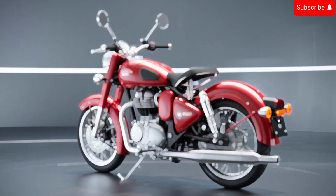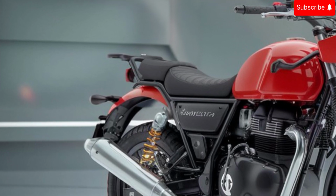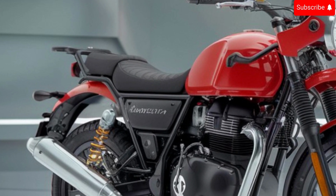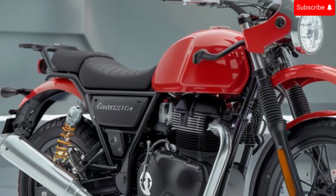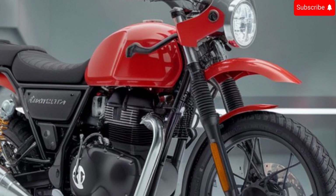Additionally, the Himalayan 450 comes with Bluetooth connectivity, so you can pair your phone and access navigation, calls, and music directly from the display. This feature is especially useful when you're off the beaten path and need to follow a route or keep your hands free for better control of the bike.